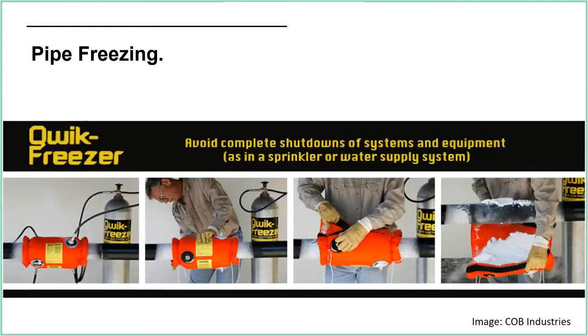So just a quick note really is that I do accept that there is an alternative to Livetap, and that is these units here, which is like a big blanket which you wrap around the pipe, and then you use a solution that's going to freeze the pipe. I think CO2 is the most common one that you can use, or liquid CO2, to freeze up the pipe.